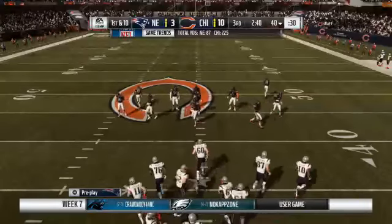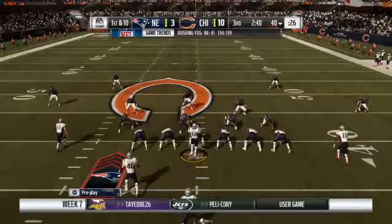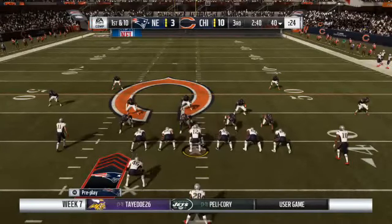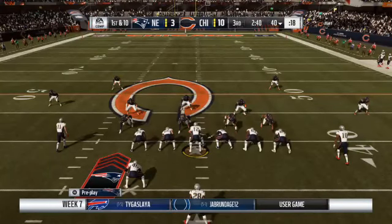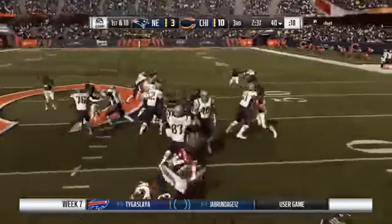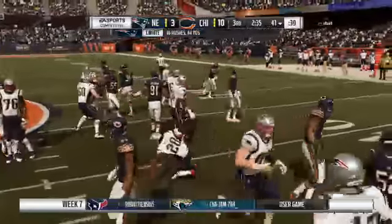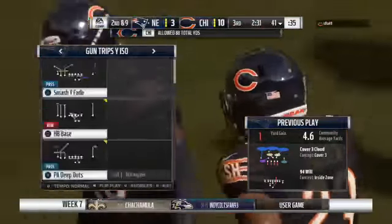Very good starting position for the Patriot offense as they come up 1st and 10. Here's White. And not much room to operate as he'll get this up only to about the 41. Kyle Fuller, the one to make the tackle.